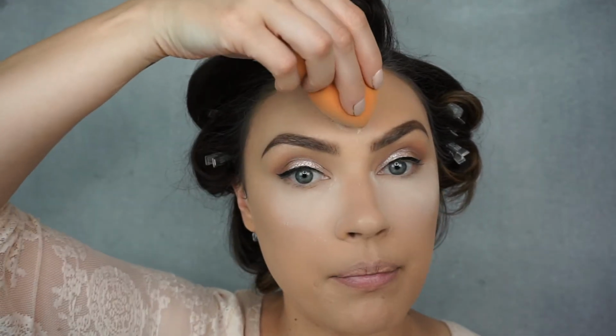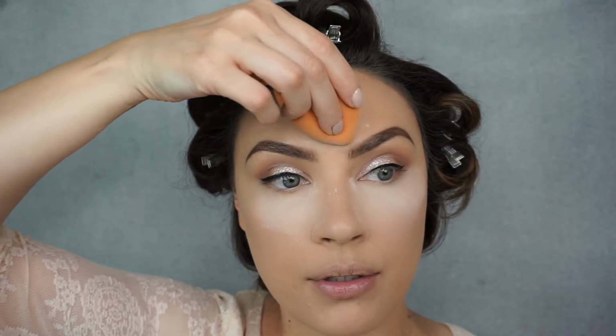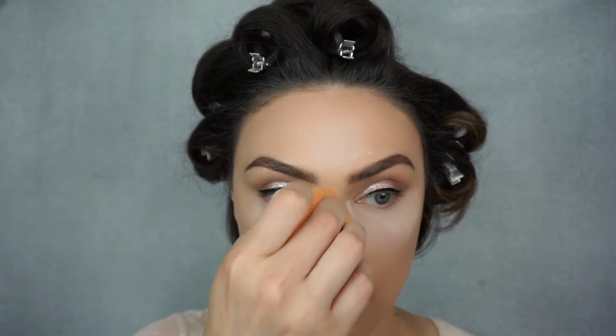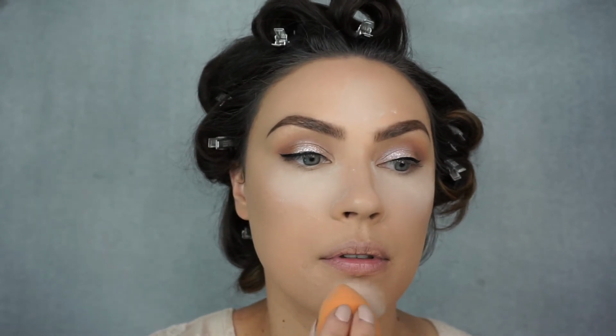I'm also going to bake my T-zone a tiny bit so I don't get sweaty throughout the day. So just right here on the very center of my forehead and on the bridge of my nose and my chin. You're going to want to leave this here for maybe 5 minutes. I don't leave it for that long. If you have oilier skin, then you're going to want to leave this on for a little while longer. It really will help to seal and lock everything into place all day long.